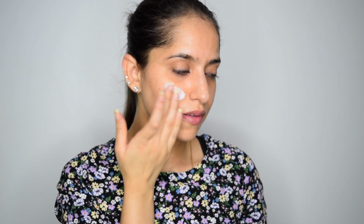This VLCC fruit cream is amazing for the dry skin and for all types of skin, but my skin is dry and it actually works on my skin amazingly. It gives amazing moisture to my skin while I go to bed, and this step always help me out when I feel like my skin is getting dry or my skin is not getting enough moisture. So I always go with this cream. This contains fruits, almond and honey.